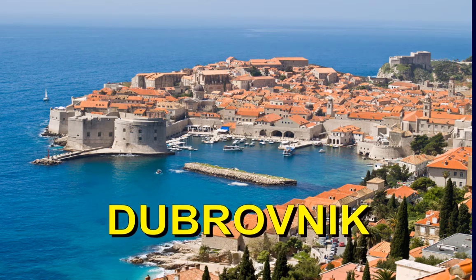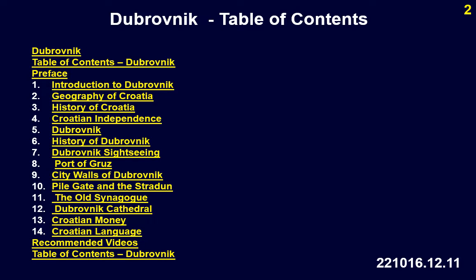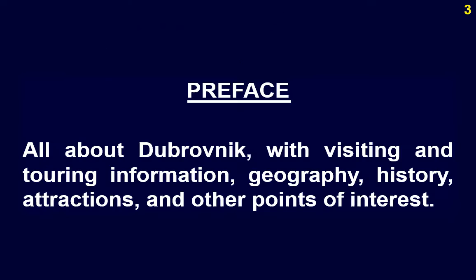Dubrovnik. Table of contents, Dubrovnik. All about Dubrovnik, with visiting and touring information. Geography, history, attractions, and other points of interest.